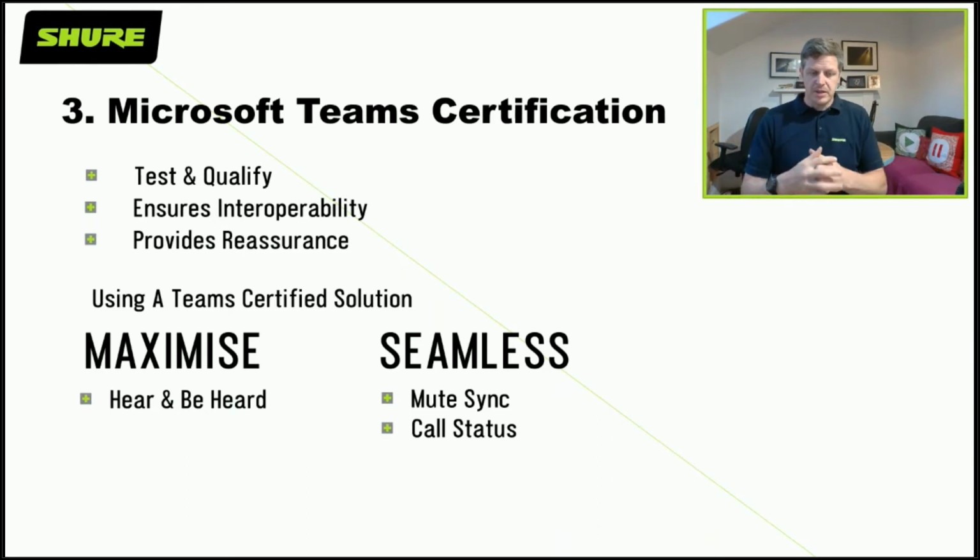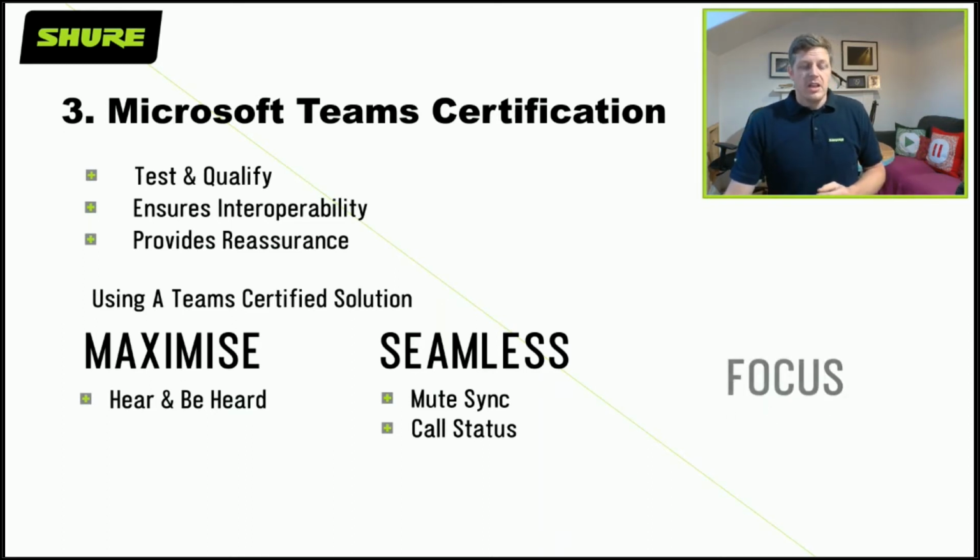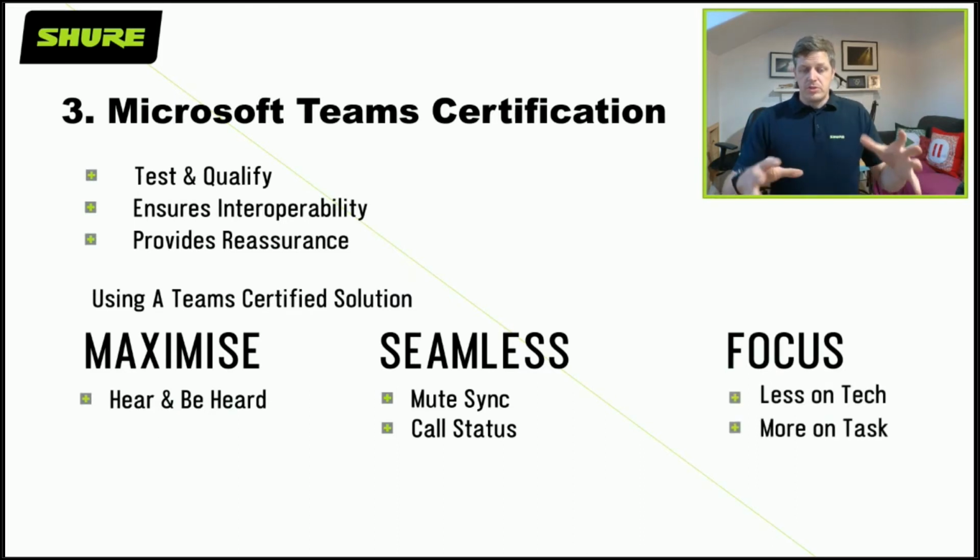And again, that's just a little bit of further integration with the Microsoft platform that allows reassurance for people coming into a room that they're not in a call and there's not a call in progress that they don't know about. And then we want ultimately the people in that room, the people in this team, to focus, but crucially, we want them to focus less on the technology in the room and more on the task that they're there to do.